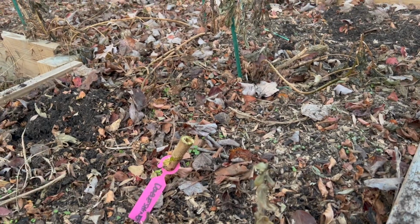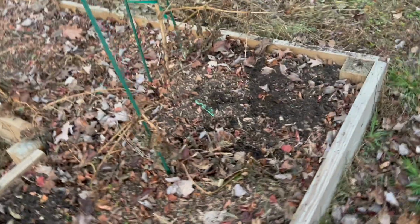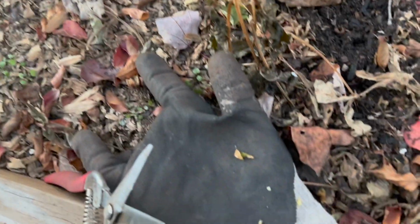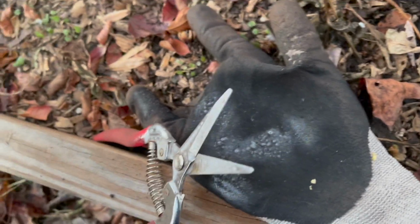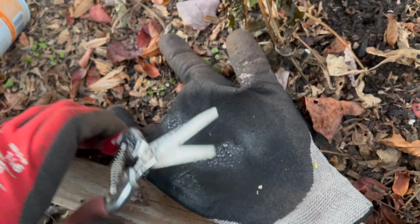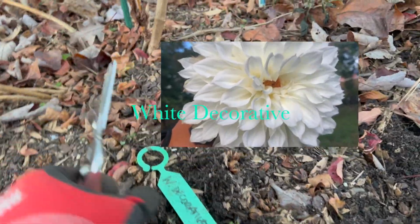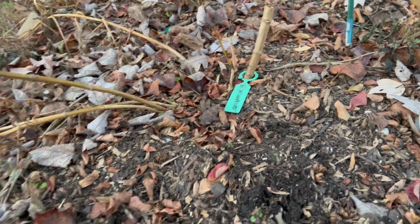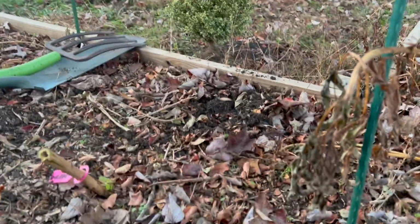All right, so a double shine I'd like to keep. I think over there I have, let's see. Following my own advice, make sure I disinfect my pruners. Okay. So this right here is a white decorative. I still have the label. Like I said, I don't have many here that I'd like to save, but the white decorative and the double shine were pretty nice.